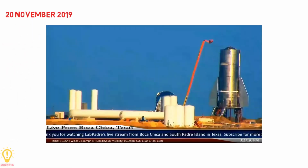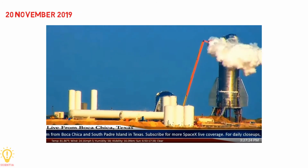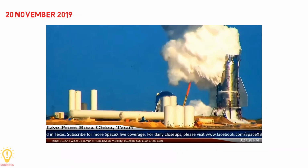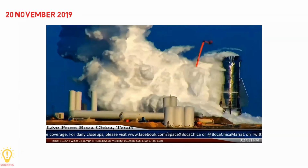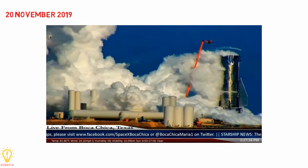But on 20th November 2019, the Mark I test article came apart in a tank pressure test in Texas. The same day, SpaceX stated that they would stop developing Mark I and Mark II and move on to work on the Mark III and Mark IV articles. A few weeks later, the work on the vehicles in Florida paused, and Starship development work started focusing on the Texas site.